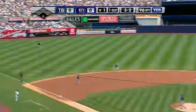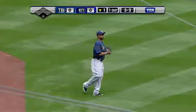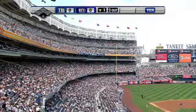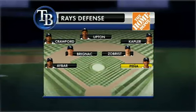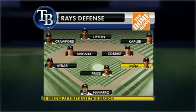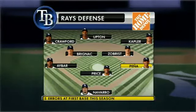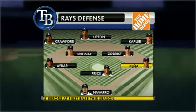3-2. Served out toward left field. Crawford right there. 2 away. Take a look at the Tampa Bay Rays defense, which is brought to you by our good friends at the Home Depot. Crawford's in left, Upton in center, and Kapler over in right. In the infield, Ibar, Bringat, Zobrist, and Pena. Pena, a Gold Glove type first baseman, 5 errors at first this year. Navarro behind the plate. Price is on the mound.